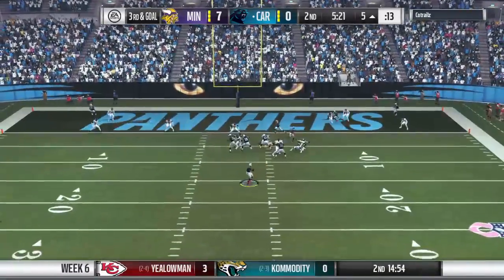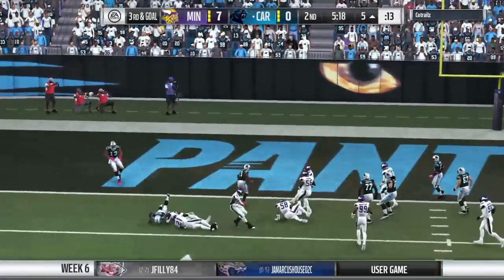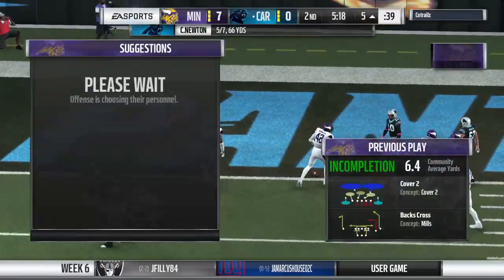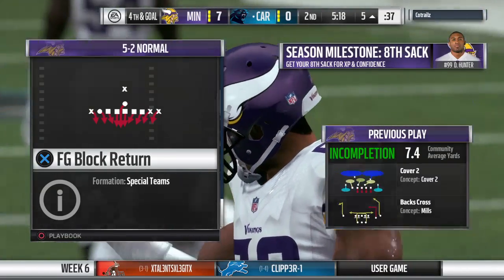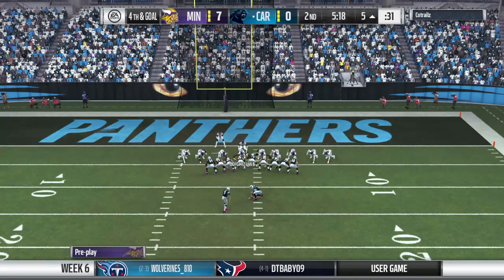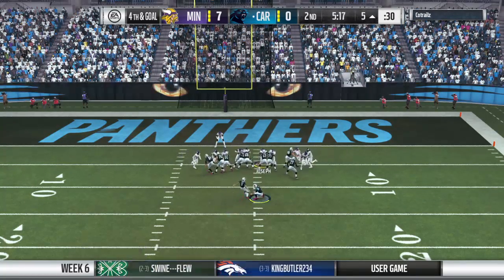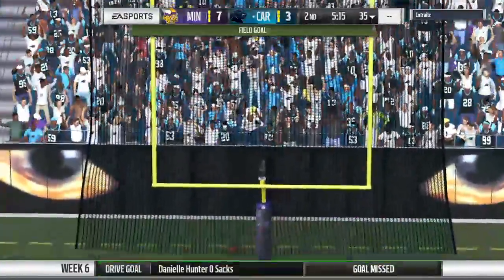Now Newton on 3rd and goal. And incomplete. The contact made the ball roam free and brings up 4th down. After all the preparation, all the practice, a play like that will absolutely break your heart. They had everything they wanted, just unable to complete it in the end zone. A big-time drop. And Gano's kick is right through.